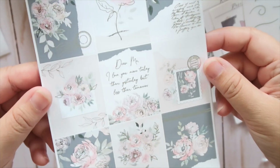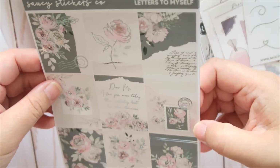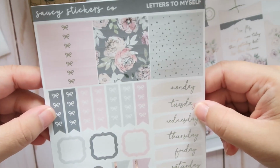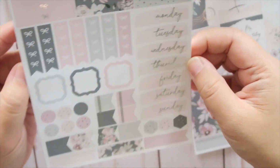And then look at that. Oh, so pretty. I hoard her kits. I don't know if you guys know that. I have a bunch of her kits and I hoard them. So that's the first page. The second page was your headers, date covers, the more functional stuff down here.